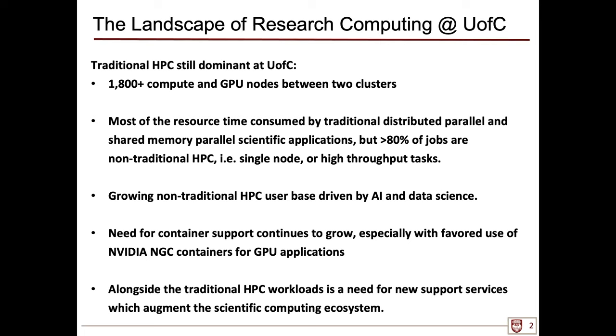There are very highly scalable jobs. It's just that they're less than 20% of the total utilization. That doesn't mean that they don't consume a fair number of service hours. But if you look at the number of jobs that are submitted to the scheduler, more than 80% of them are single node or high throughput, single task type jobs.